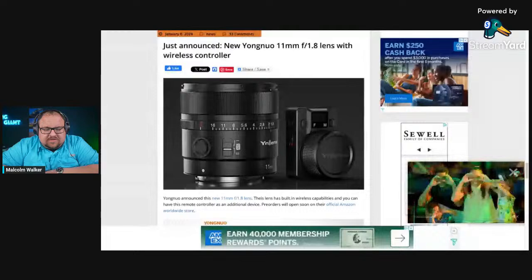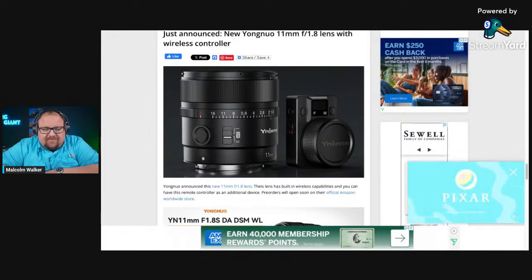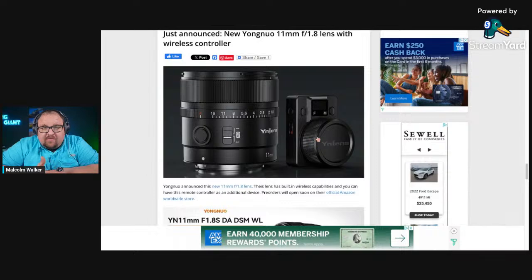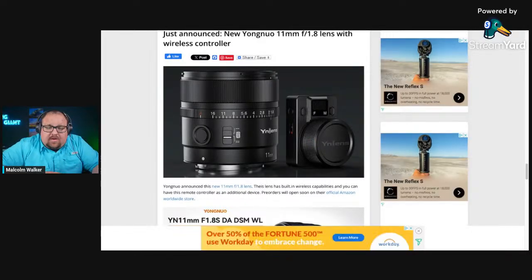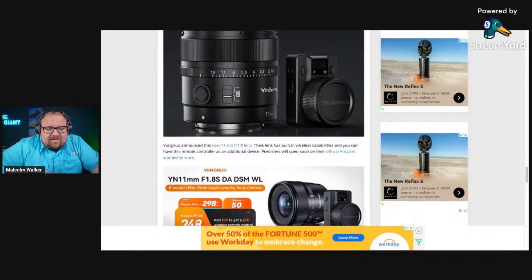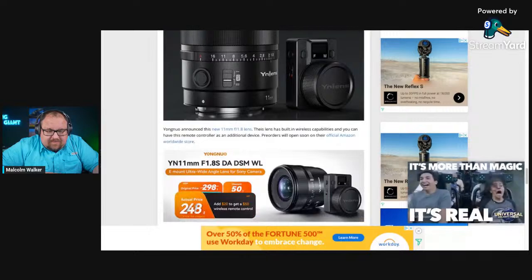Yeah, remote control additional device. Pre-orders will open soon. This is an interesting thing here. I'm guessing you can focus pull with it. That'd be cool. I wonder what the price is. Doesn't say anything about the price. So 248. Man, that might be worth trying out. I need an 11mm. I'm assuming it's APS-C.